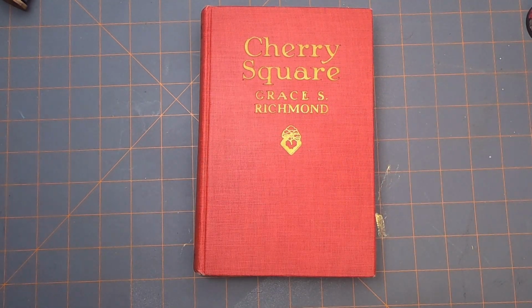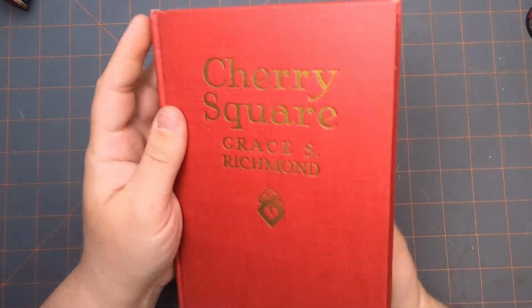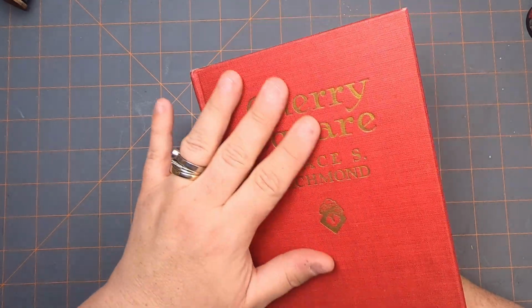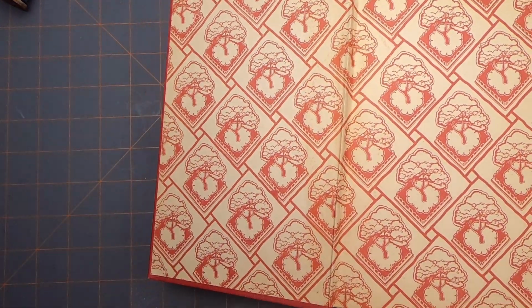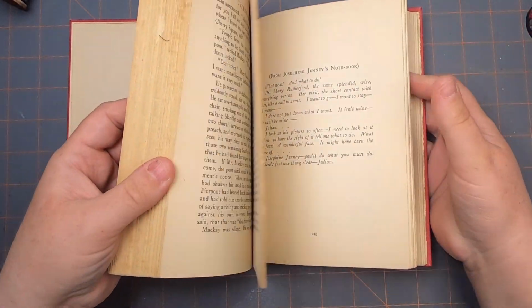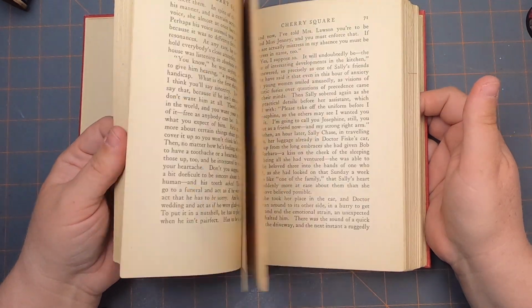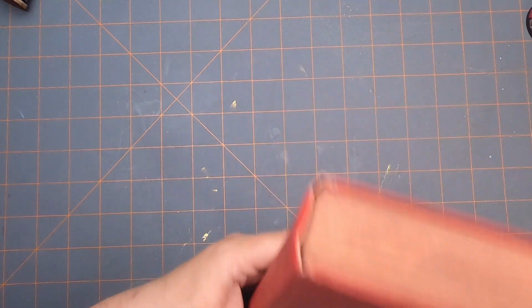So Cherry Square by Grace S. Richmond. I wasn't going to get this book at first because I thought it's not particularly special, but I find it charming, the gold letters on this red thatched cover, and look at those end papers. I was thinking of cherry pie when I picked it up. 1926. It doesn't have any pictures or anything, but it's just a lovely book.